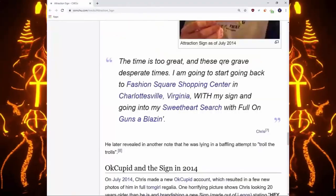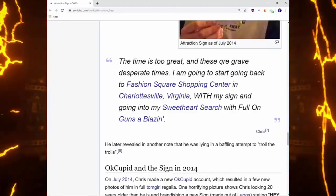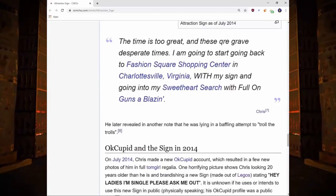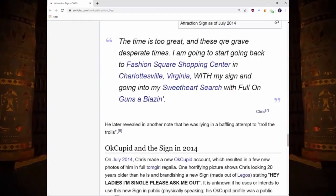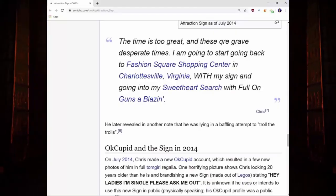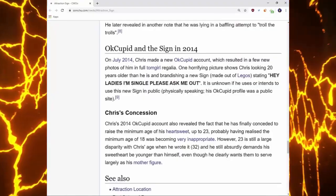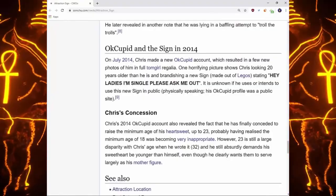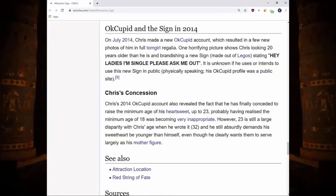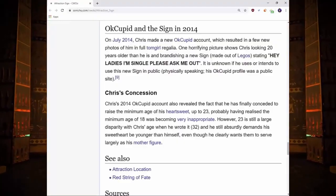This is too great in these queer, grave, desperate times. I am going to start going back to Fashion Square Shopping Center in Charlottesville, Virginia, with my sign, and going into my sweetheart search full on, guns a-blazing. He later revealed he was lying in a baffling attempt to troll the trolls, which he has tried before, so I kind of believe him on that one. Yeah, he's not good at it, but he's tried it.